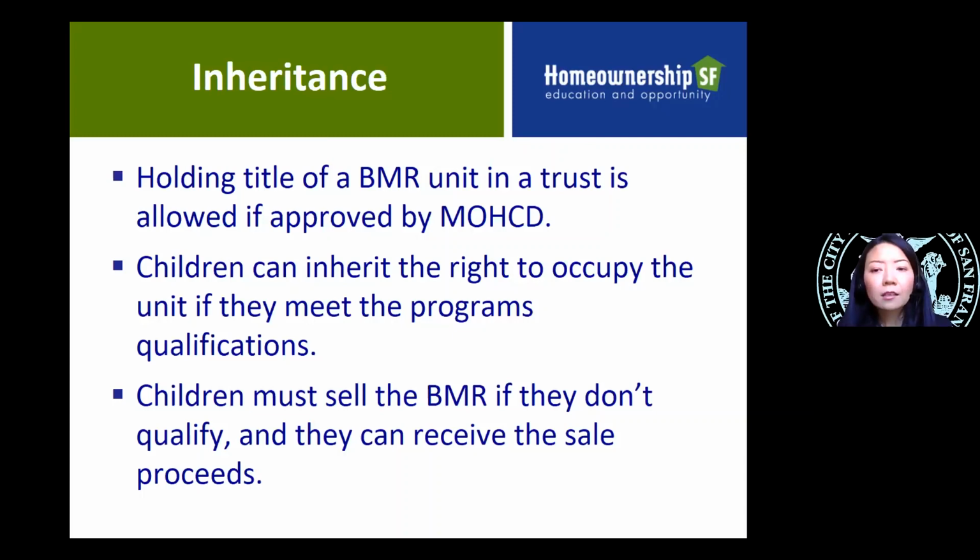However, if the child does not want to live in the BMR as a primary residence, or does not qualify for the BMR program, the BMR unit must be resold to the next buyer through a lottery system, and the child will be entitled to the proceeds of the sale. Next slide.